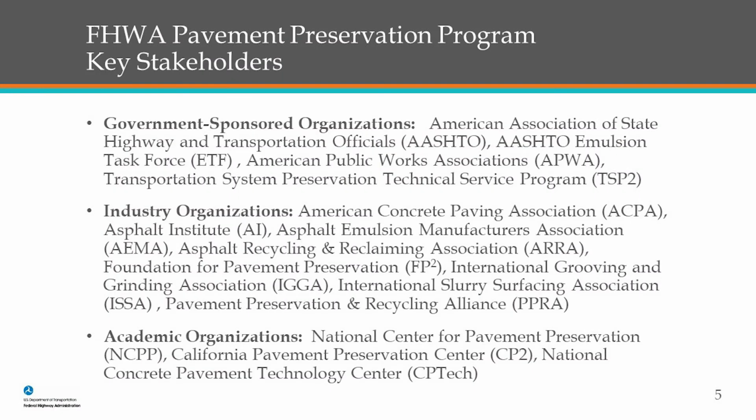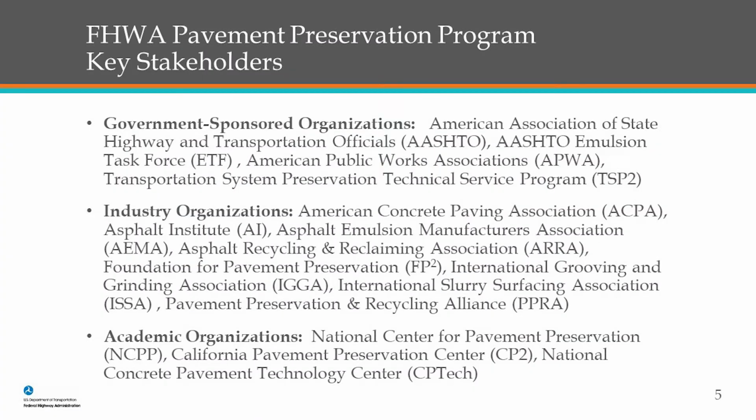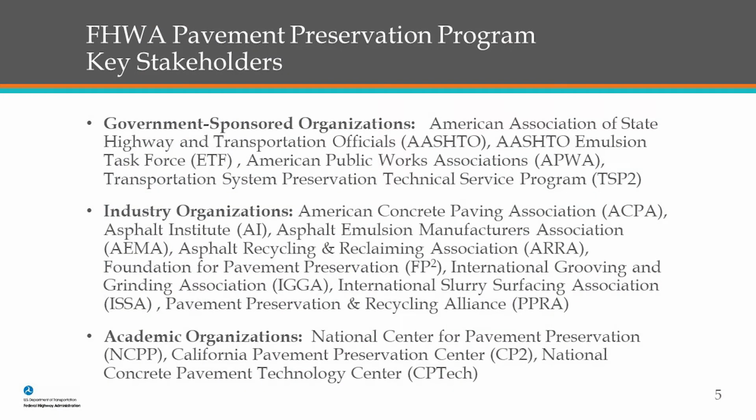Who are our stakeholders? Everybody has stakeholders, right? First and foremost, it's our AASHTO representatives as well as our state agencies and our local agencies. Not to mention the emulsion task force groups and our TSP2 members. We've always been a part of it, and we always want to keep this partnership active and moving forward. Then we have our industry organizations: ACPA, EMA, ERA, ISSA, IGGA. We have all these partners, and not last but not least, PPRA, that I've been working with on a monthly basis for these webinars.